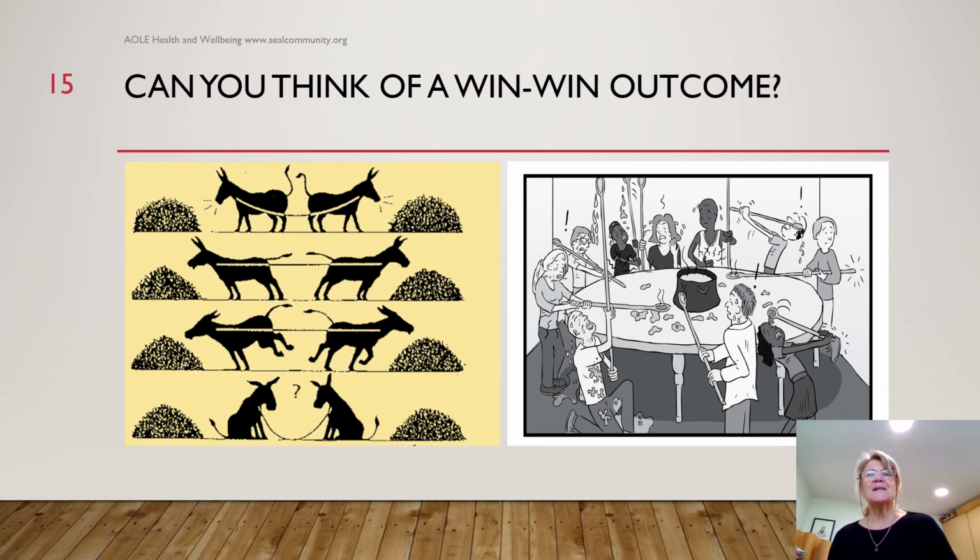And then the donkey example is really simple again, but effective. They're tied together, they can both see a lovely juicy hedge, and they each want to go to their hedge and eat all of it. That would be a win-lose situation, and of course it doesn't work at all. So they sit down together and have a think. What do you think they might do?